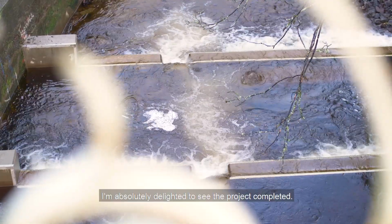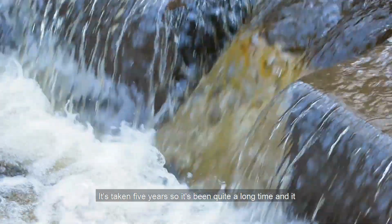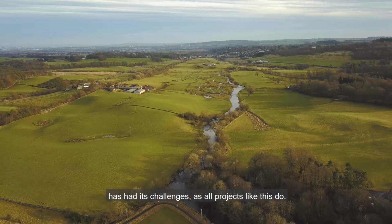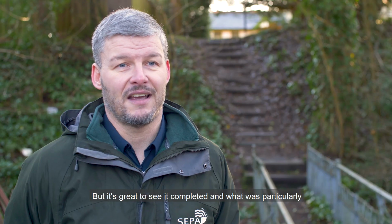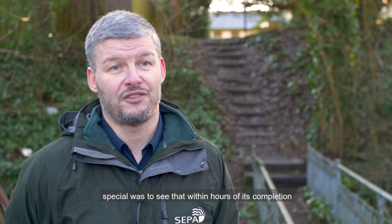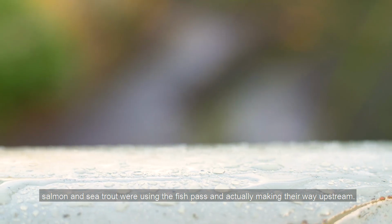I'm absolutely delighted to see the project completed. It's taken 5 years, so it's been quite a long time, and it has had its challenges, as all projects like this do, but it's great to see it completed, and what was particularly special was to see that within hours of its completion, salmon and sea trout were using the fish pass and actually making their way upstream.